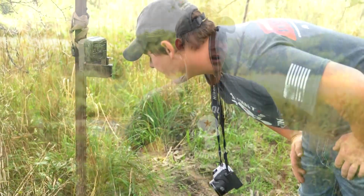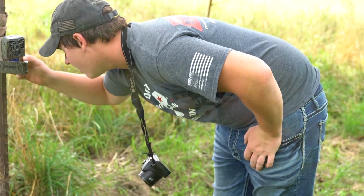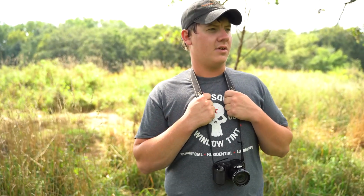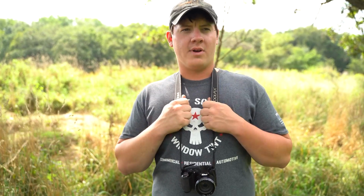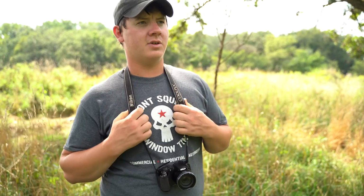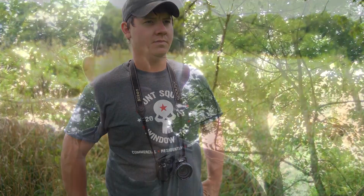I usually don't get too many bucks on camera in this particular spot in the early season, and I haven't yet. So hopefully they start showing up after they start getting in their fall patterns. I got one buck on this camera, just a younger one that I got in hardhorn. That's my first one. All the rest are still in velvet yet, so should be a good year, and it's coming up fast.